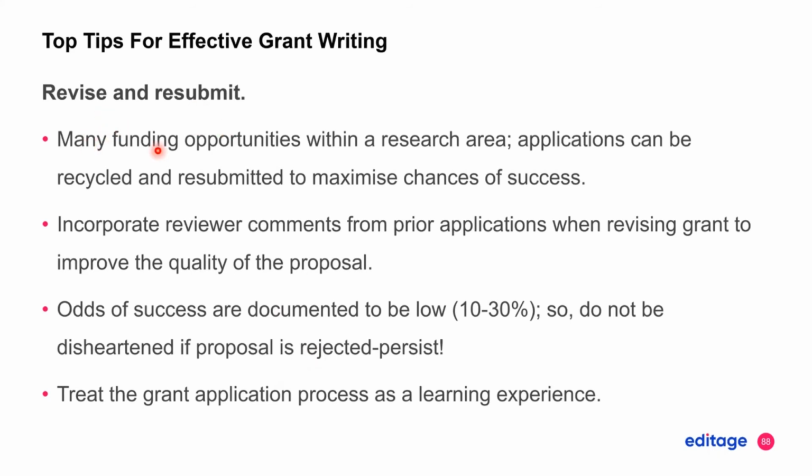So many funding opportunities are within a research area. So applications can be recycled and resubmitted to maximize chances of success. Make sure you take into account the reviewer's comments when you do that. So incorporate comments from prior applications when revising grants, and this will increase your chances.